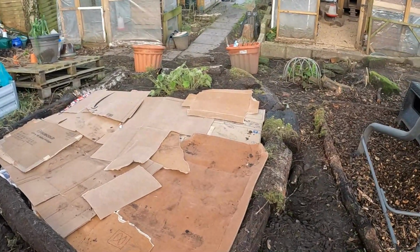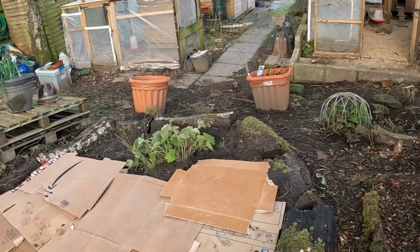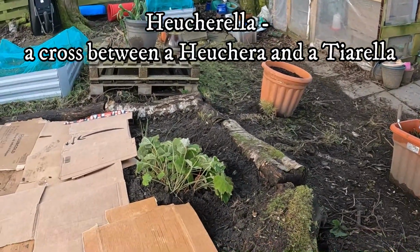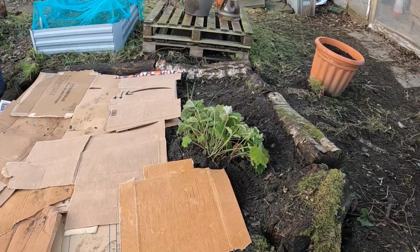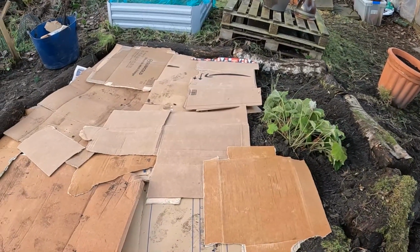There is one thing in it, because I had already planted this. It's a heuchera cross, and I can't remember what the name of it is. Whoops, I'll look it up and pop it on the video. But it was planted in that spot last year, and it's doing fine, as you can see, nice and green still. But the rest I just dug over.